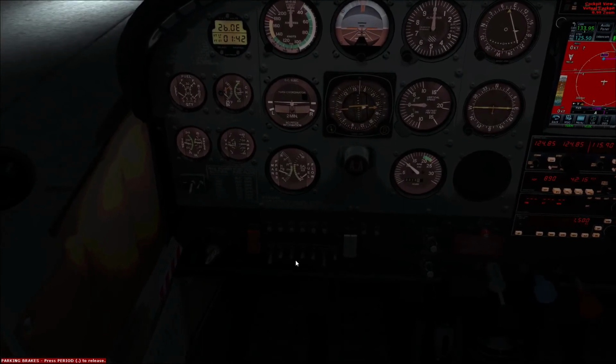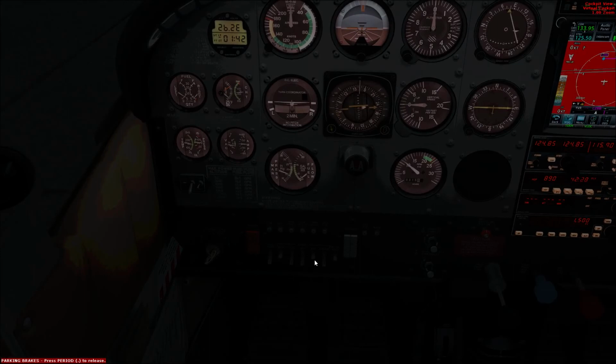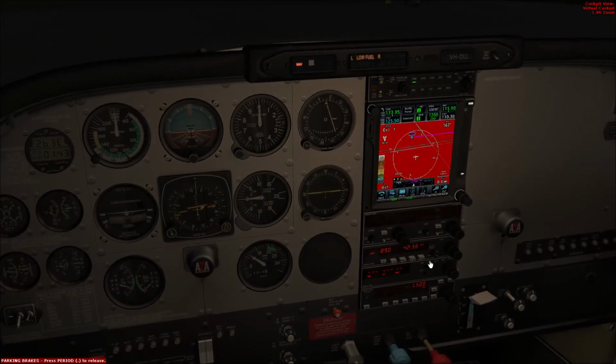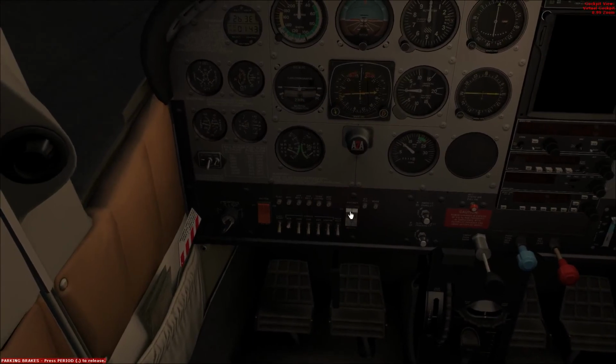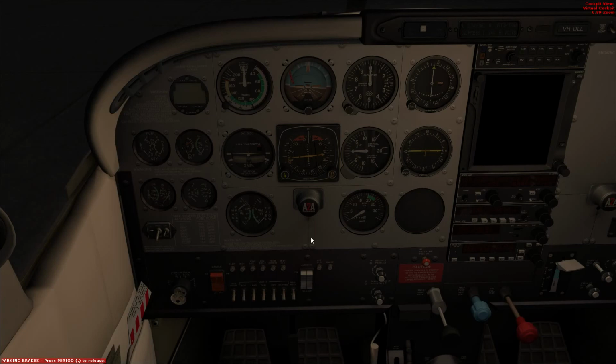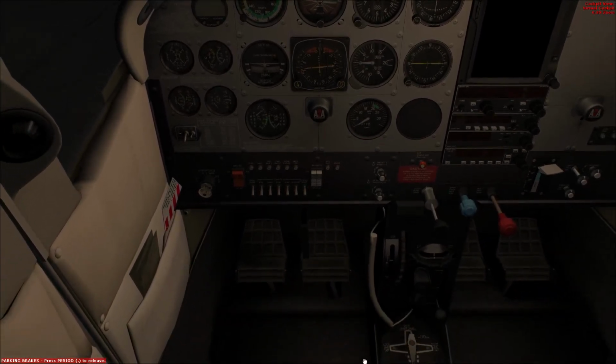All right, taxi lights can go off, nav lights can go off, panel lights can go off. Let's turn off our dashes. Give a little floodlight. Radios can go off. And avionics master can go off. And pull out the mixture. Mags off. Beacon off. Master off, and close the fuel line.